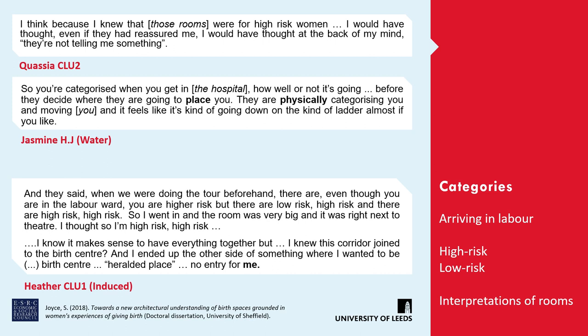And in the consultant-led unit, she was in a large room next to the operating theatre, and she was aware of this. And so when she went into the room, she interpreted the location of the room within the maternity unit and the size of the room as meaning that not only was she high risk, but she was high risk, high risk. And also because she knew that there were other options, more low-risk options, this really affected her, and she felt that the birth centre was a heralded place that she was not allowed to enter.